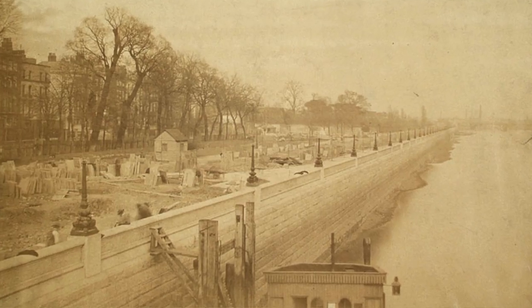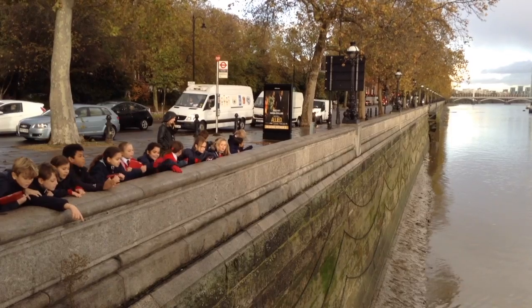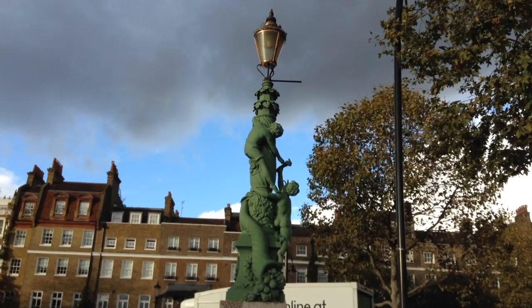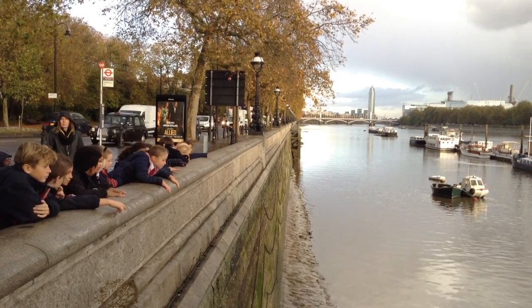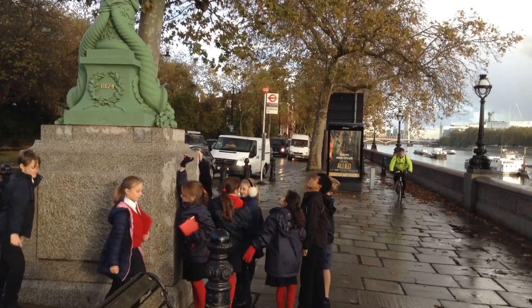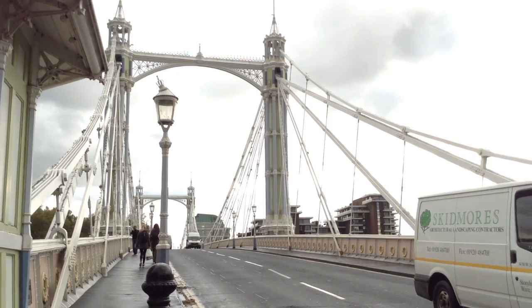Sir Joseph Bazalgette designed the embankment, and it was opened in 1874. It was designed to provide London with a modern sewage system after the Great Stink in 1853. It brought many positive changes to the area. The river is now cleaner, doesn't flood so easily, and it provides a wide path to enjoy walking and cycling along the river. This is Albert Bridge.